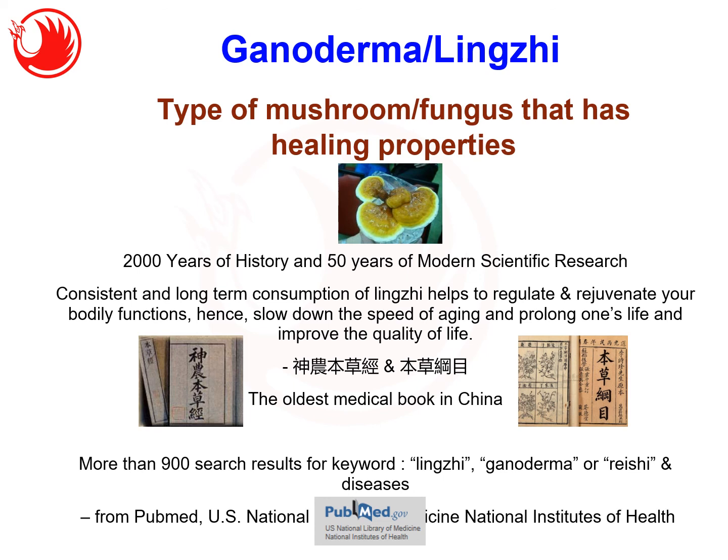Yeah, there is modern scientific research that is documented in PubMed. Yeah, PubMed is from the U.S. National Institutes of Health, actually from the U.S. There are 900 so-called articles and studies on lingzhi and ganoderma. Yeah. Next.